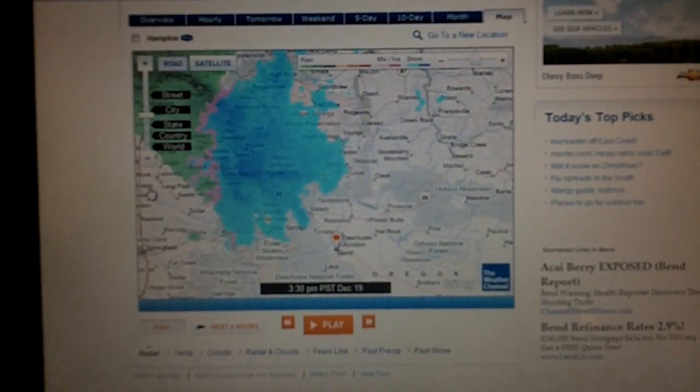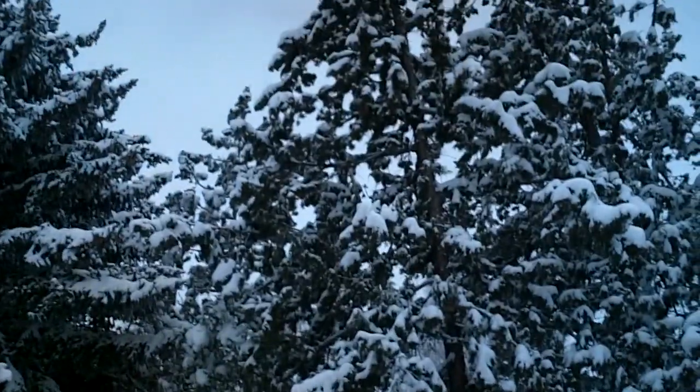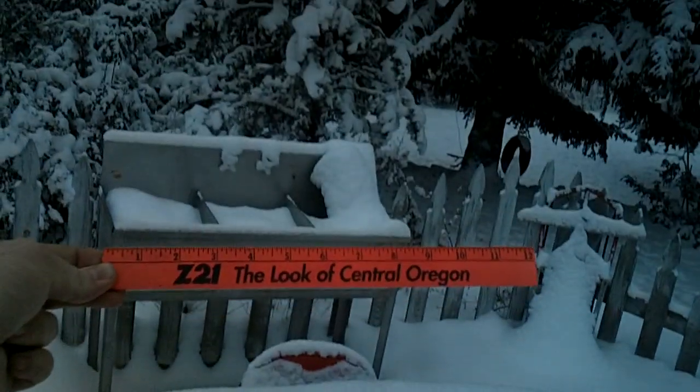It's coming right for us. Here's our radar for this afternoon. Welcome to our white Christmas, hopefully. I want to show you, here's an untouched spot where no one's gone. You got the old standard 12-inch ruler. And looks like we got a good solid 8 inches.